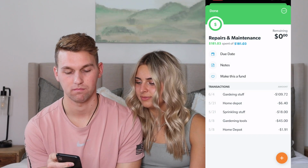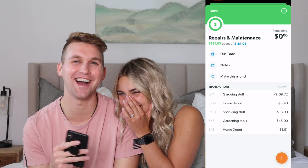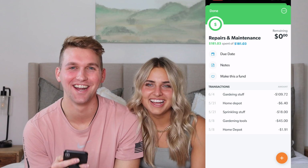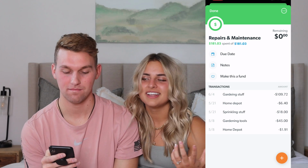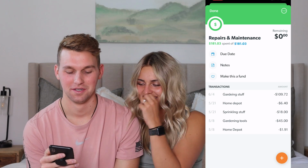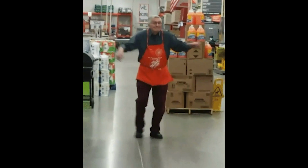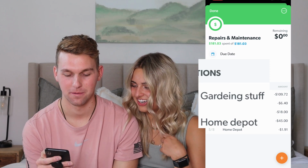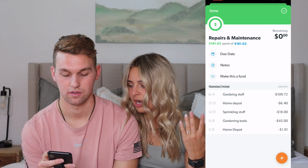Okay, next up is repairs and maintenance. That's just things that we need to buy around the house, things that aren't like super fun or home improvement stuff. So that's usually our Home Depot and our Lowe's and things like that. Pretty much just Home Depot. We have to get gardening stuff. And then Home Depot.